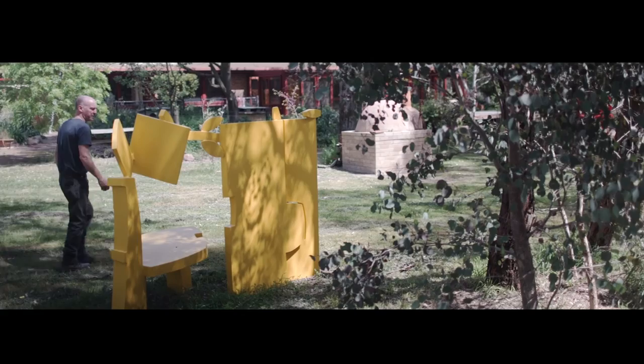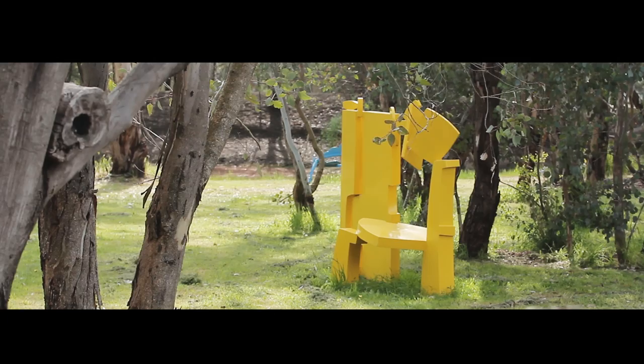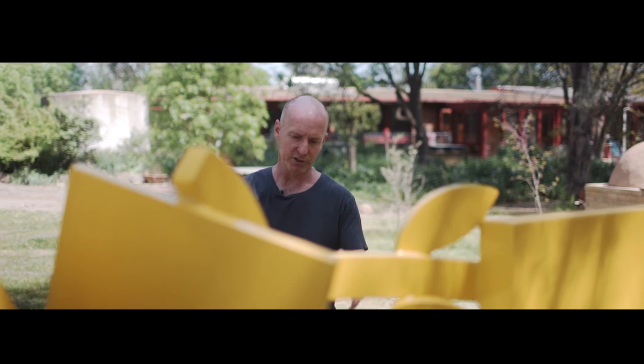So this yellow work is called Between the Lines, and for me, it's a transitional work. It could almost be two different works in one. You've got this very blocked out shape in the one element or on the one side of the work, and then it merges into this table surface and chair-like surface over here.